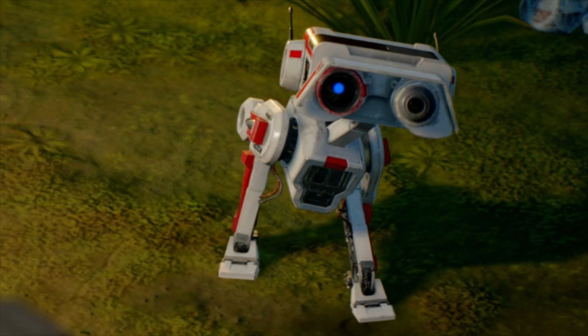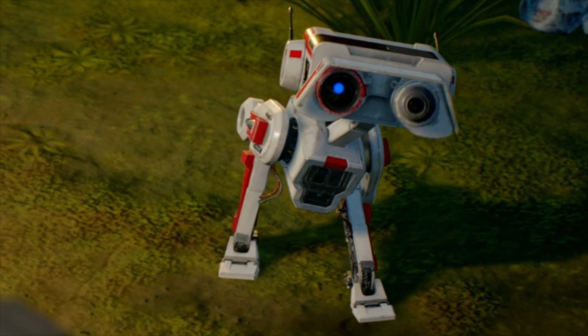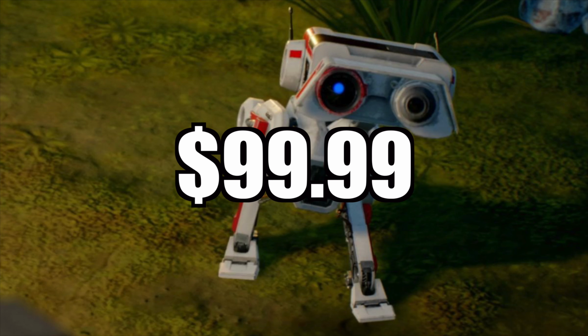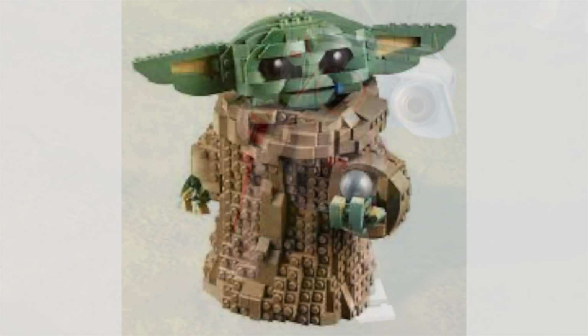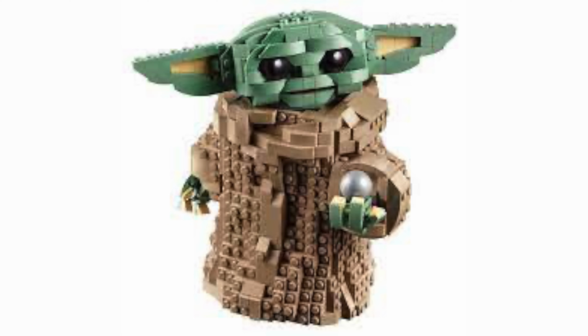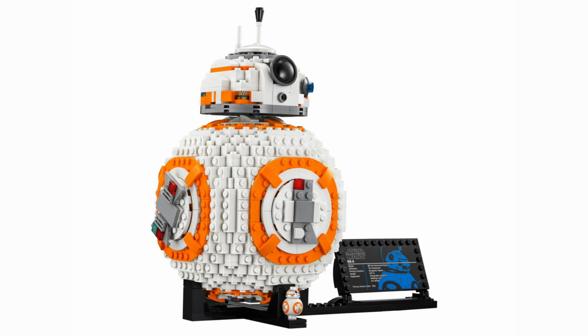And then the next set that we've got is the buildable BD1 minifigure. This is going to be set number 75335. It will come with 1,062 pieces and also retail for 99.99 euro. This will be along the same lines as the buildable Grogu set and the buildable Yoda set, the buildable R2-D2, the BB-8 UCS style set, and other sets like that.